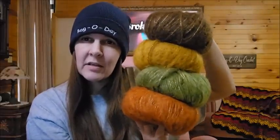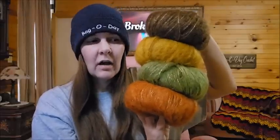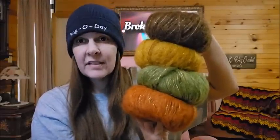It's taking me back to watching the Brady Bunch episodes. It reminds me of the inside of their house. The colors. What do you think? 70s? It's the 70s, man.